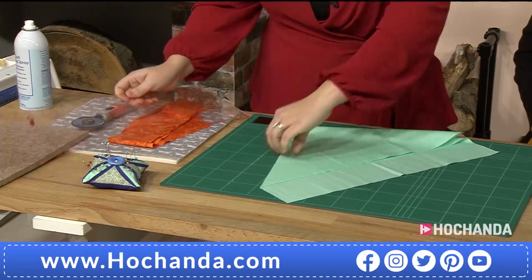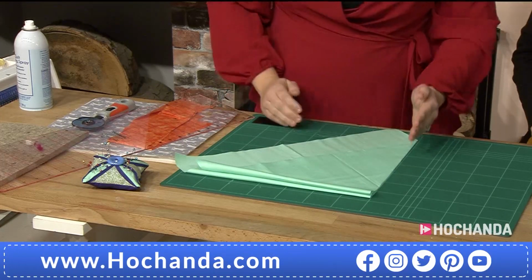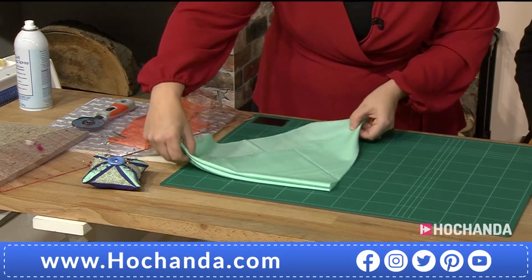But then we're going to flip it round. So this is the side we work from. If you're right-handed like I am, you always work from this way. Right, so now we've flipped it over.